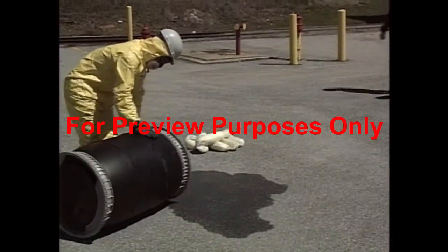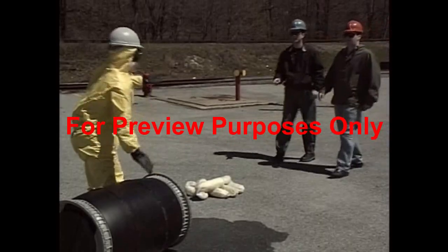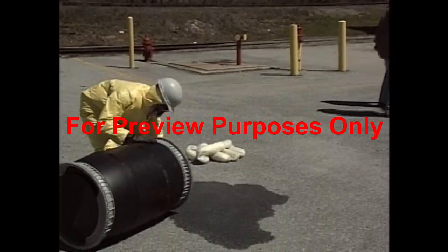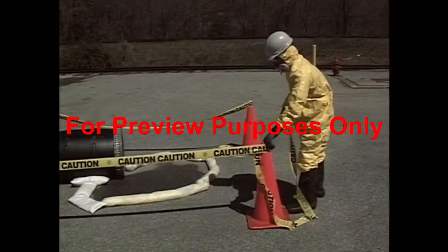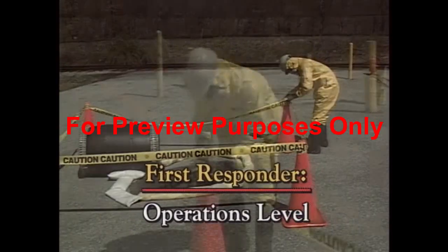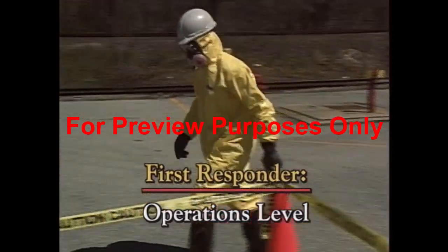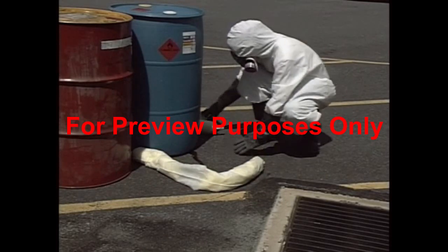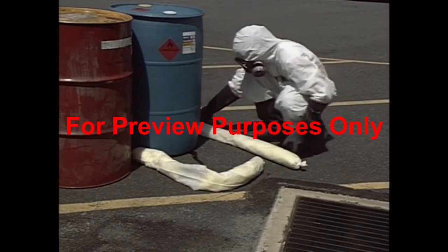The plan also lists the procedures that should be used to make sure that unauthorized people don't enter any contaminated areas. This is the job of workers on the first responder operations level. These people are in charge of sealing off contaminated areas, as well as making sure that any spills are contained by means of pillows or dikes.